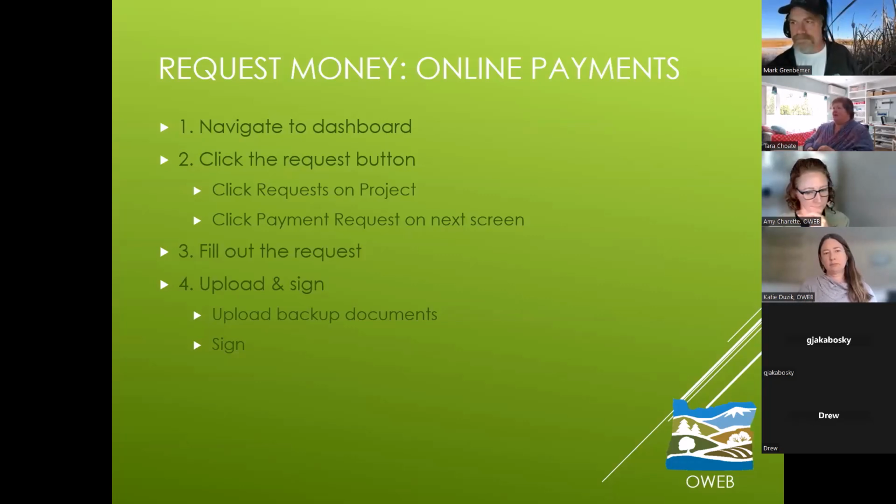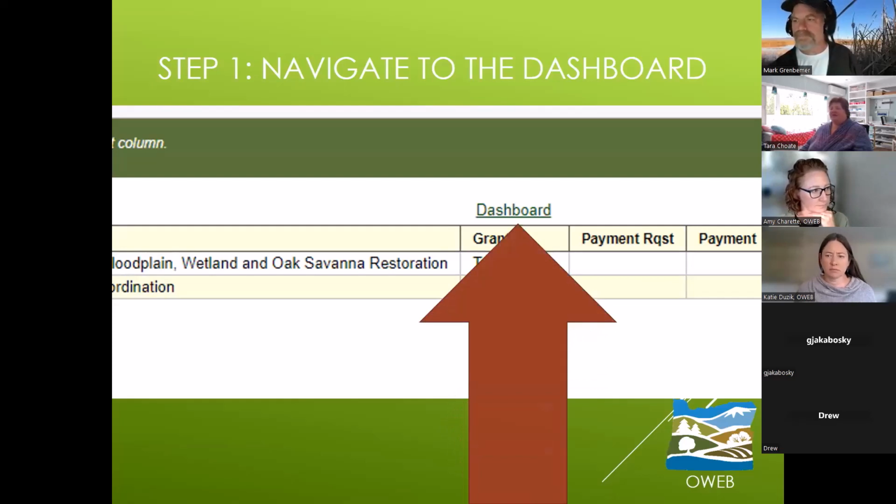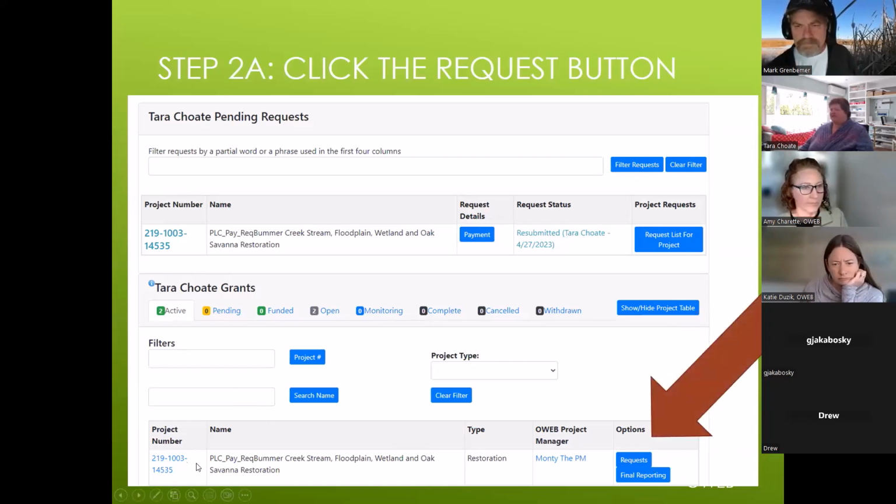So online payments are deliberately as easy as we can make them. There's basically 4 steps. You navigate to your dashboard, you click the request button, you fill out the request, and then you upload your documents and you sign. Navigating to the dashboard, you're going to enter OGMIS and click on that dashboard link. And then you will go to a page that looks something like this, and it will have a list of all of your grants. What you're going to do then is go to the request box of the project that you wish to request payment on.